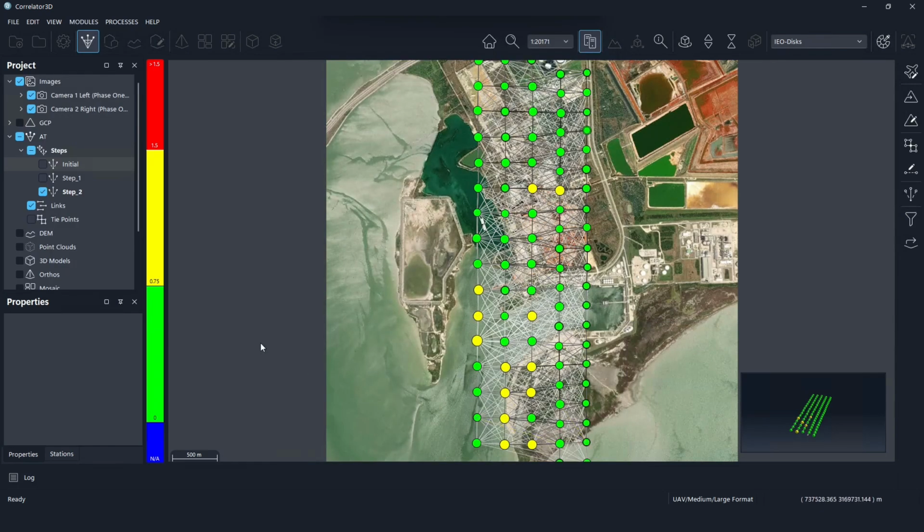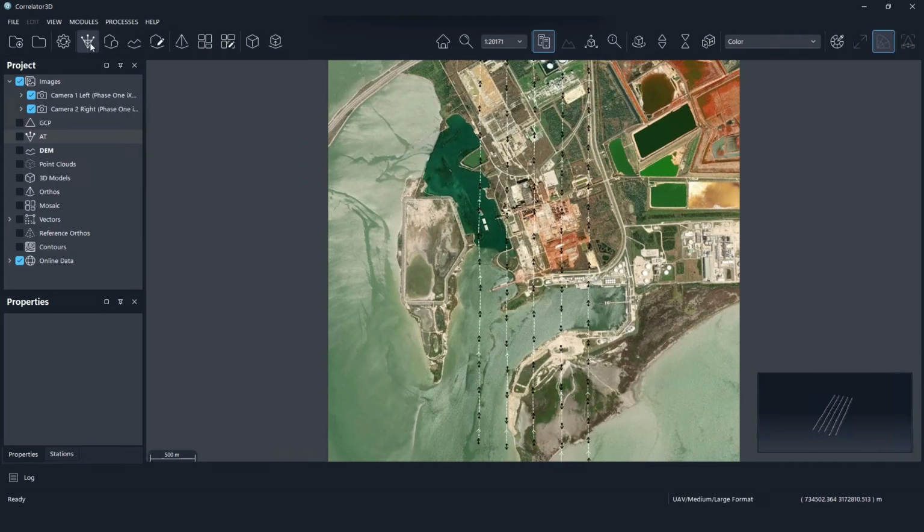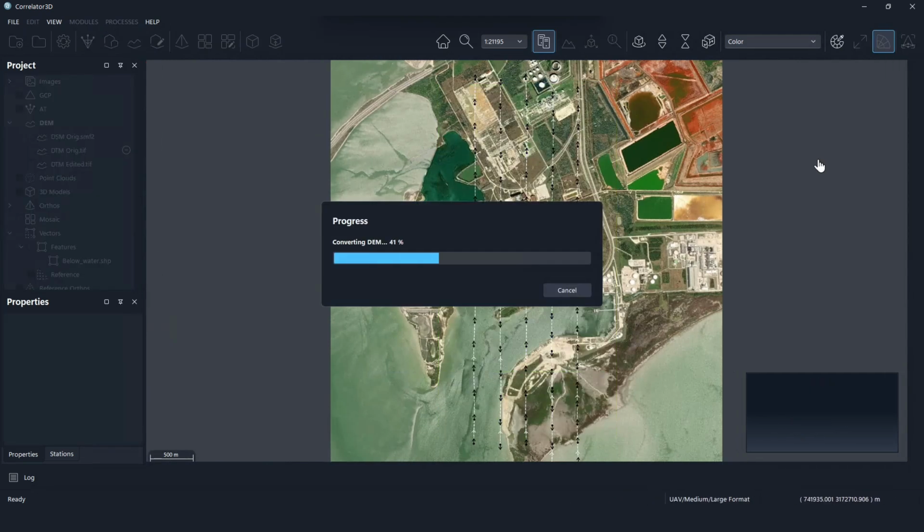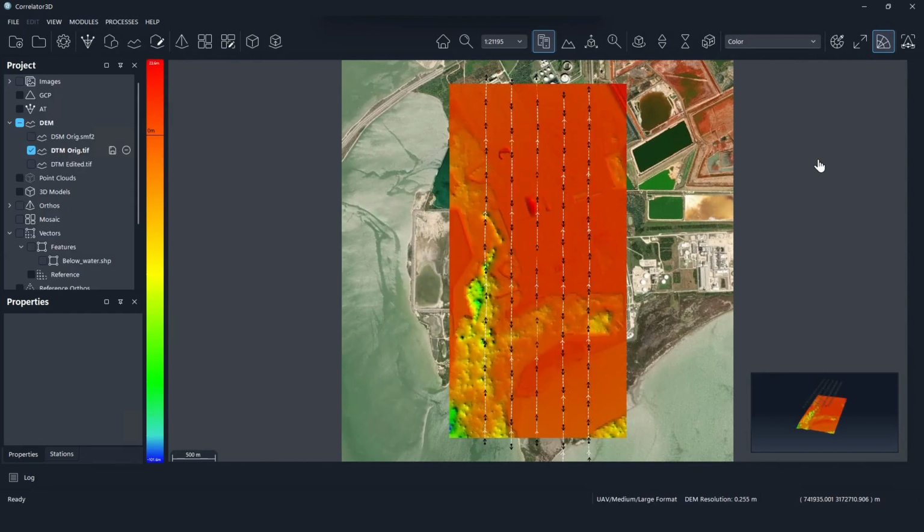And now we can move on to the DEM processing. All right, so let's look at the DTMs that were created. Again, I've created those, so I've jumped forward. We have the original DSM, which you see here. Now we do have water in the scene, so we've got some editing to do here, but I've already created those. So the next thing, of course, is you would create a DTM.